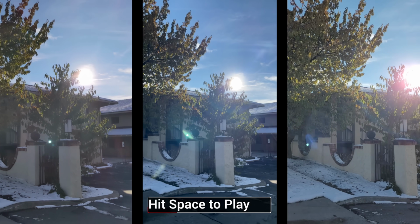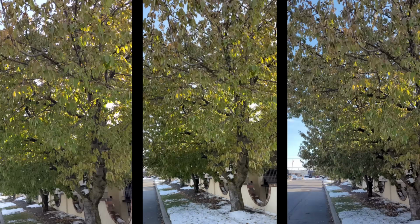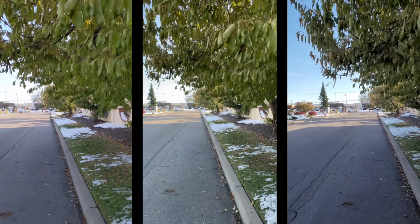We haven't seen these photos yet, and the iPhone 12 is killing it. Another video, hit space to play. Okay, what do we got? Oh man, this is tough. There's a lot of flaring on the left. Ooh, the center looks good. Right? That was what I noticed instantly. The center looks really good.